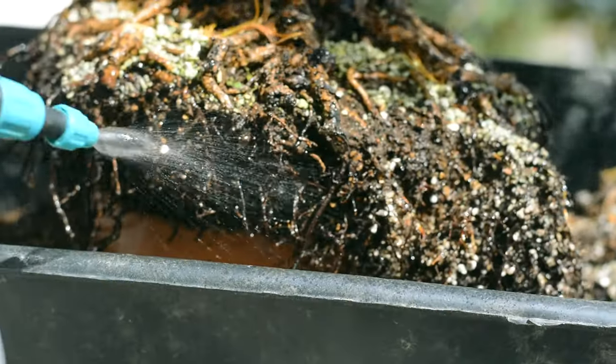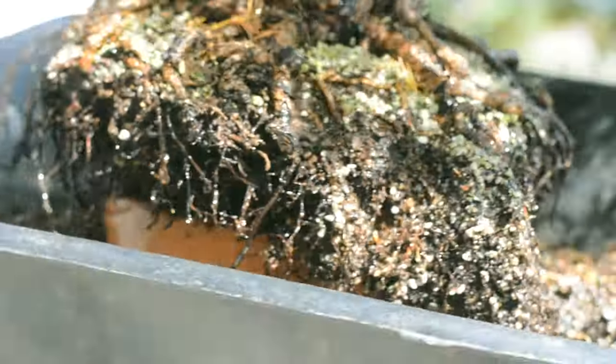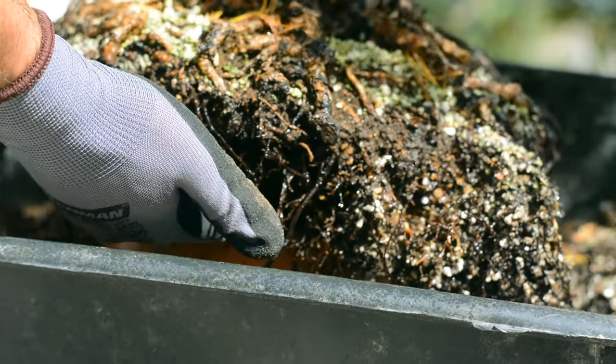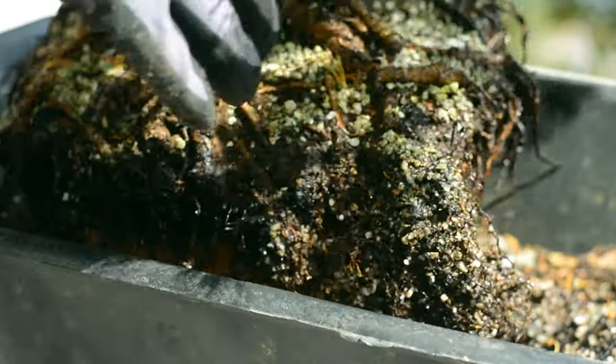I believe that this tree will need 2 seasons to recover and strengthen up to a point where it will be healthy enough to wire fully. Plans change and patience is necessary.